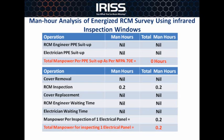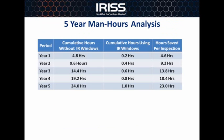So you can see that by putting in place safeguards to enable you to do your work in line and on full load conditions, within the full requirements of NFPA, 10 minutes versus nearly 4.5 hours speaks for itself. So if you're looking at a 5-year man-hour analysis, the cumulative hours without the ports and windows is 24 hours. We can reduce that to an hour, with a saving of 23 hours.